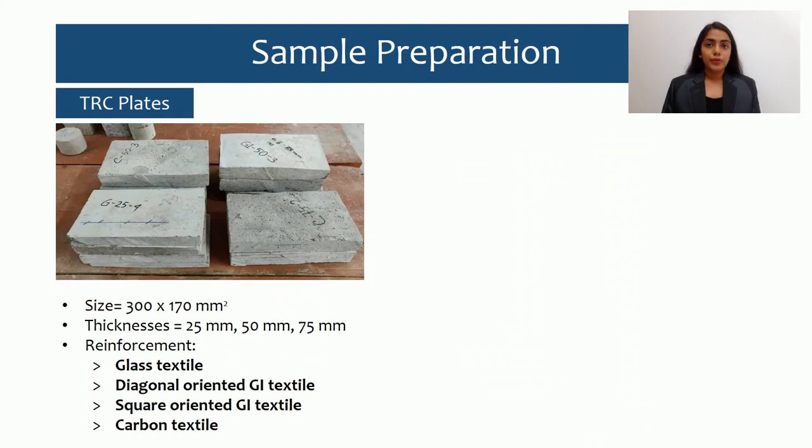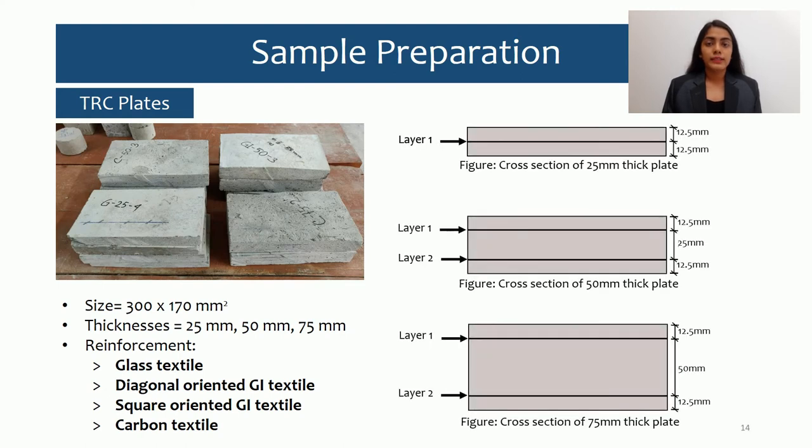TRC plates of 300 mm length and 170 mm width were made for dynamic loading test. 25, 50 and 75 mm thick plates were prepared. 12.5 mm concrete cover was provided from both sides for each plate.